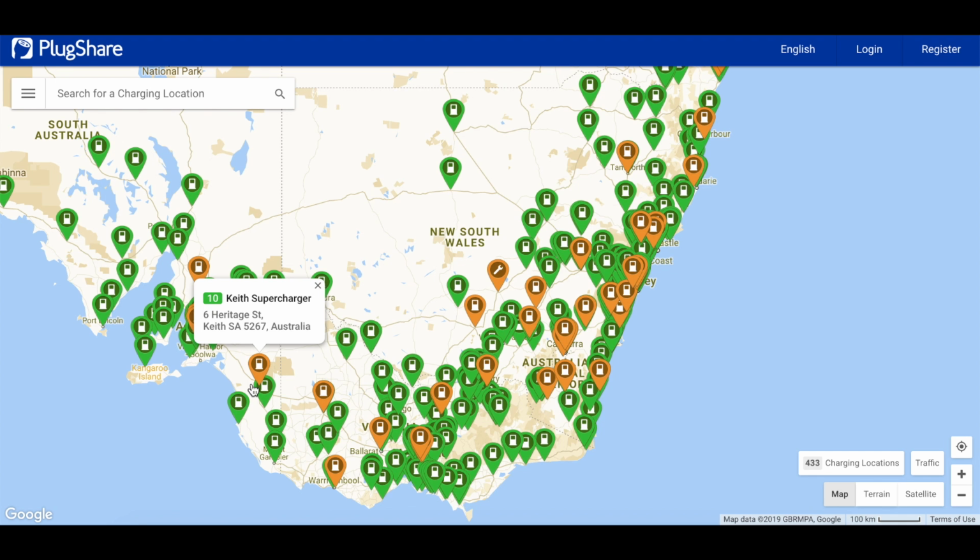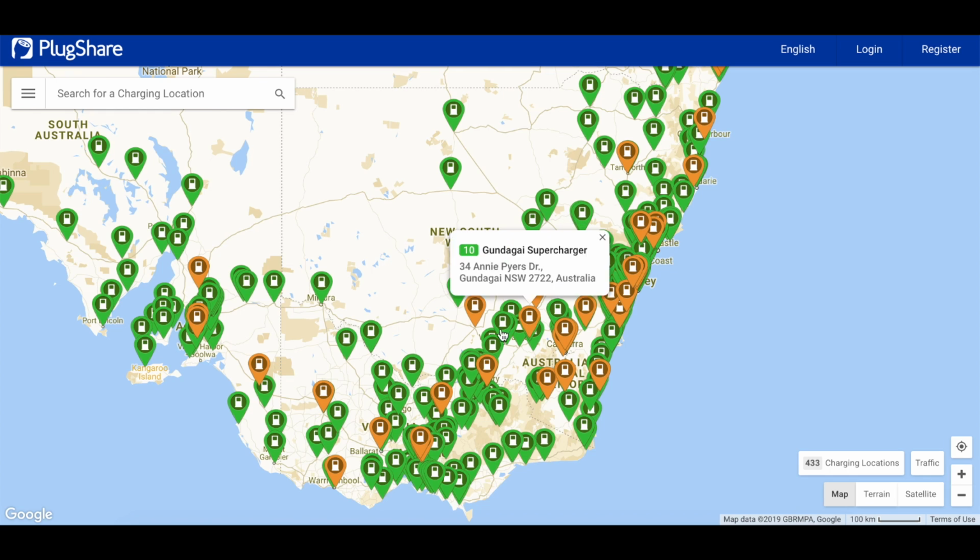Let's have a look at plugshare.com. Now, if you haven't ever looked at Plugshare, I suggest you do that, and have a look at what the infrastructure looks like in Australia for electric car charging. Okay, so this is what Plugshare looks like. Everything orange you see on this map is basically a DC charger, which will get you at least 50 kilowatt or about 250 kilometers an hour worth of charging. Some of these are from the NRMA supercharging network. Some of these are from the Tesla supercharging network.